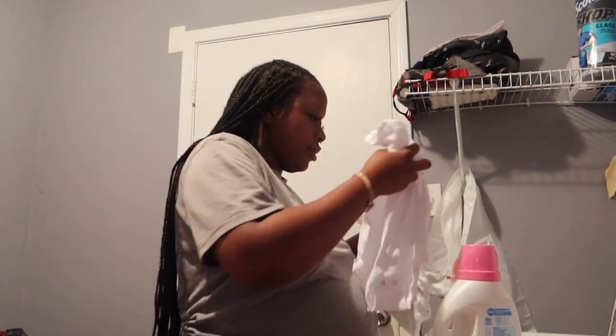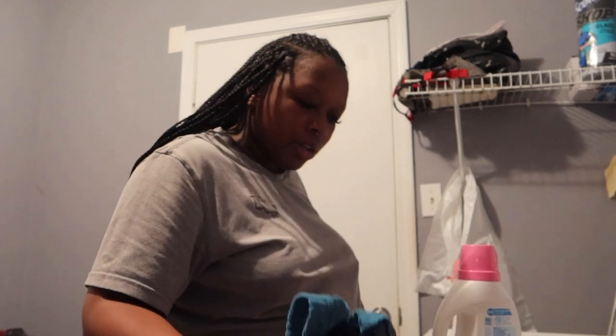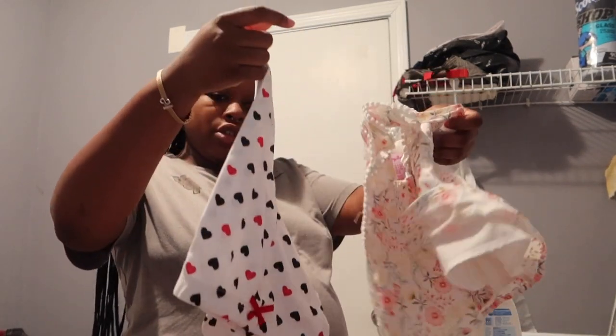They did tell me that my baby is bigger than the average baby. Her dad is 6'2". I am 5'1". So, you kind of get the gist of it. But we over here just getting her stuff washed.